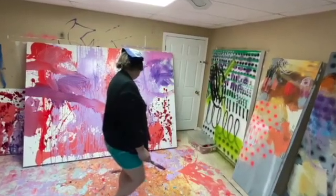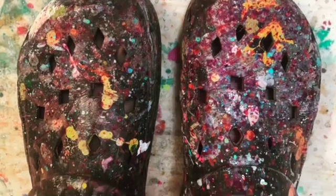In 2018, I was diagnosed with an autoimmune neuromuscular disorder called Myasthenia Gravis. It was causing muscle weakness in my face and in my arms and legs and also my lungs. It was very scary, and I was really worried that it was going to keep me from painting.